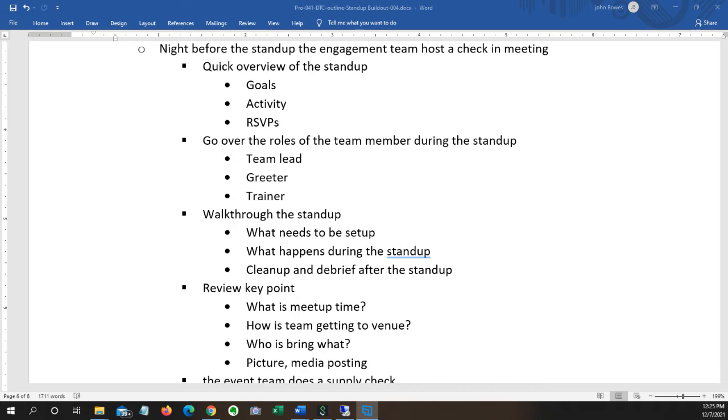Walk through the actual stand-up process, what needs to be set up first, what's the process going to be like when the actual volunteer activity is going on, and then, of course, the cleanup.